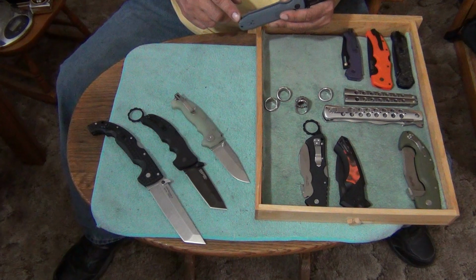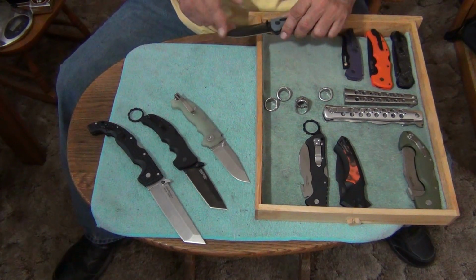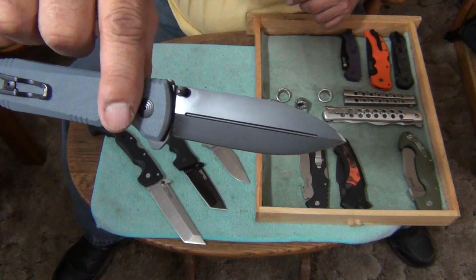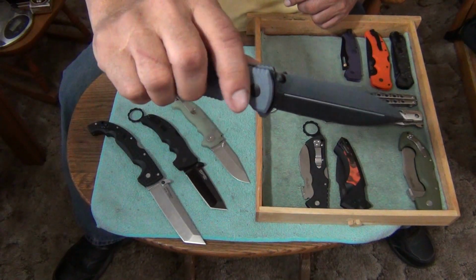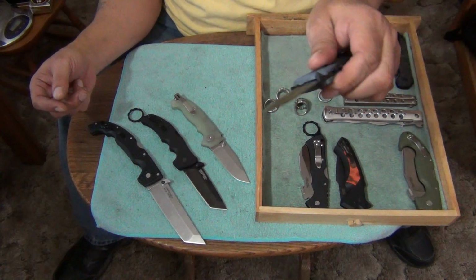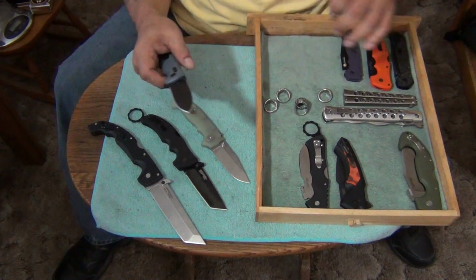It has full stainless steel liners that are embedded inside the G10 handle scales. It's got the folded over pocket clip. I wouldn't call it deep carry though. The blade style, they call it a spear, I call it a dagger. You call it what you want. I think it's beautiful. One thing I like about this knife, it has a 3.6 inch blade. It's so easy to operate, and it's even easy for me to operate it with my left hand. I can operate it easily with either hand. That's the reason why I like this one. So this one has to go on the list too.